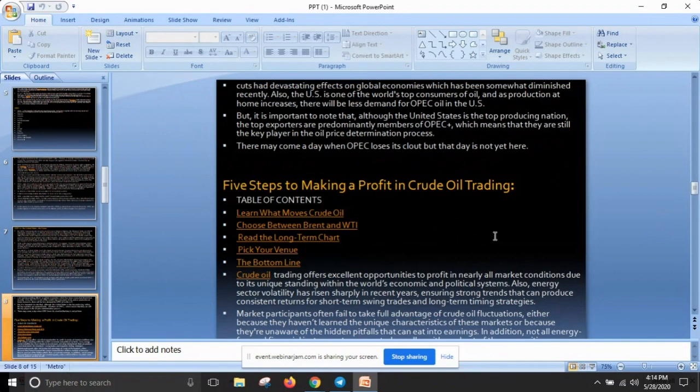Crude oil trading offers excellent opportunities to profit in nearly all market conditions due to its unique standing within the world economic and political system. Also, energy sector volatility has risen sharply in recent years, which can produce constant returns for short-term swing trades and long-term timing. Many market participants fail to take full advantage of crude oil fluctuation, either because they haven't learned the unique characteristics of this market or because they are unaware of the hidden pitfalls that can eat into earnings.